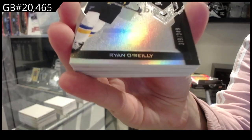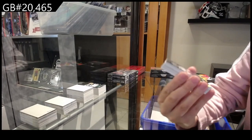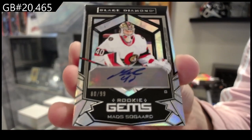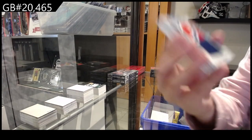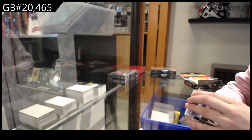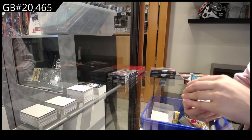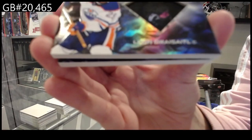We have a base for St. Louis of Ryan O'Reilly. Rookie Gems Auto, number 99 of Mads Sogaard for the Ottawa Senators. Team Rookie Team Logo Jumbos for Montreal of Juraj Slafkovský. What are you? Diamond Facet. This is kind of cool. It is for the Edmonton Oilers, Leon Draisaitl.